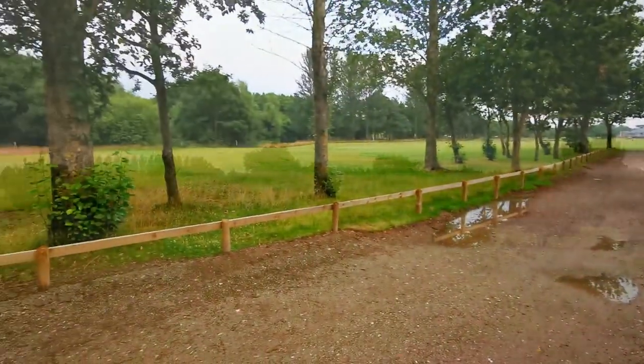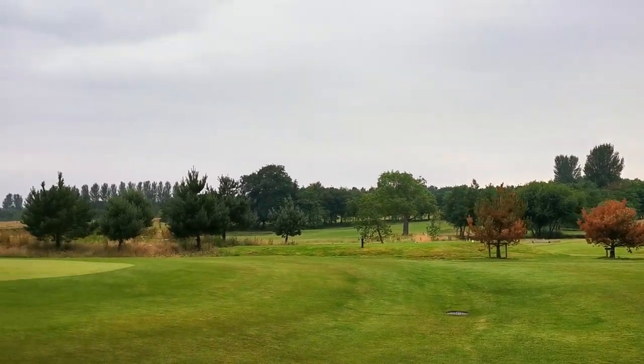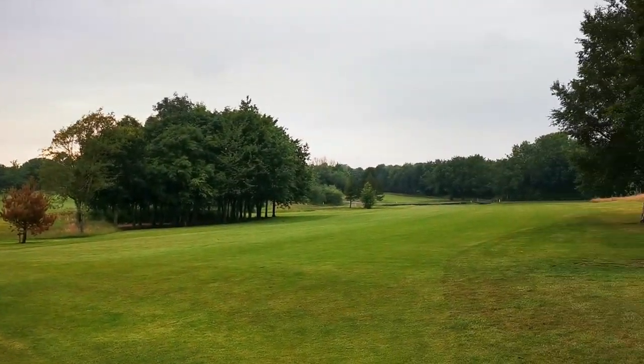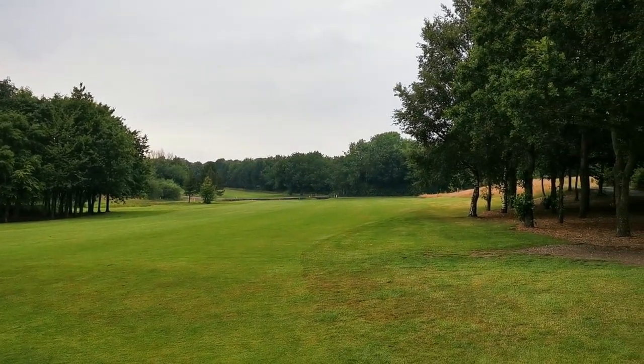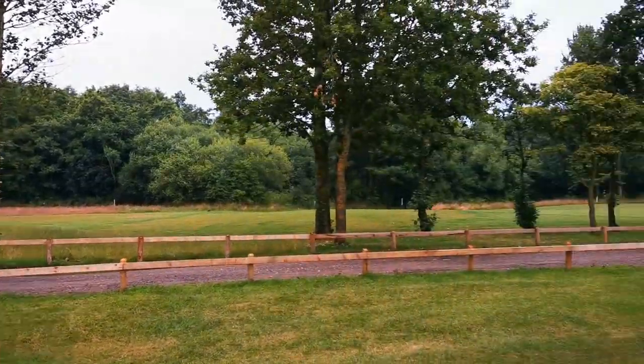Oh God, I've gone long. I didn't expect that to go long. We're going back that way, the 18th is that way. I've got to say, I am really, really impressed with this golf course. The USGA greens, they've got me foxed. Fairways are quite generous if I'm not hitting a pull. It's all the little touches, like little bits of fences.